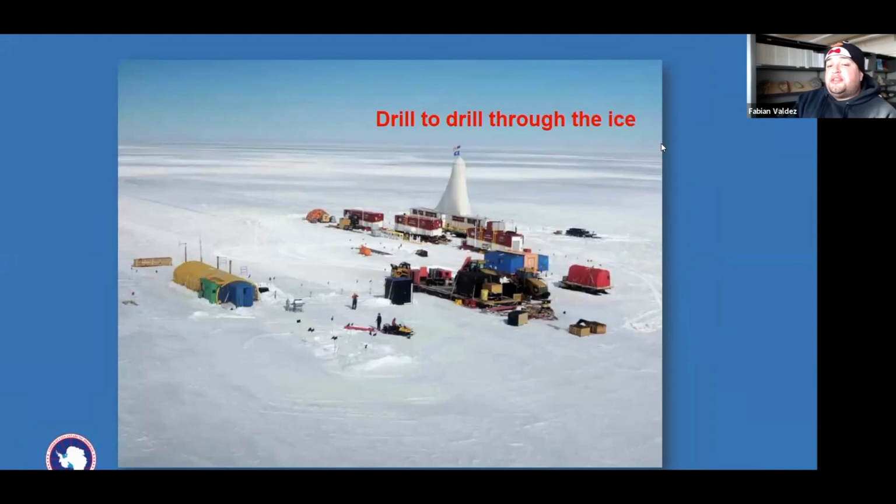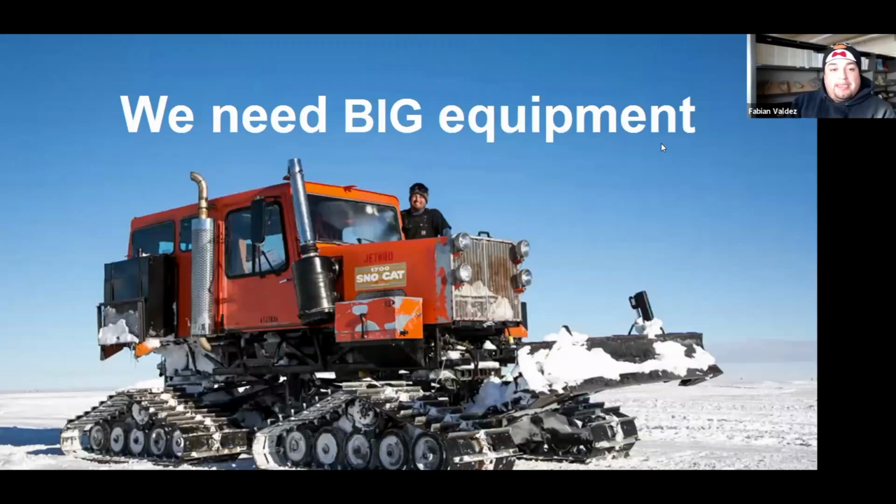This is another camp. Do you see all the large equipment and materials and all the large buildings there? All this stuff needs to get to field camps. And planes cannot always take them all. So we end up using big equipment. We use big tractors to move everything, all the heavy objects, all the stuff that can't fit in planes.